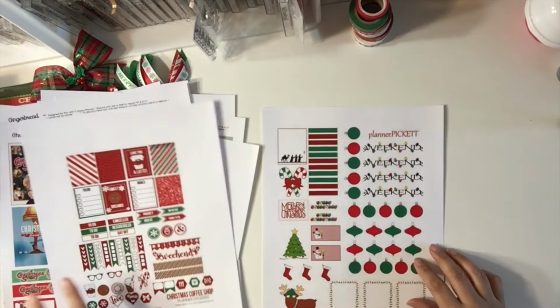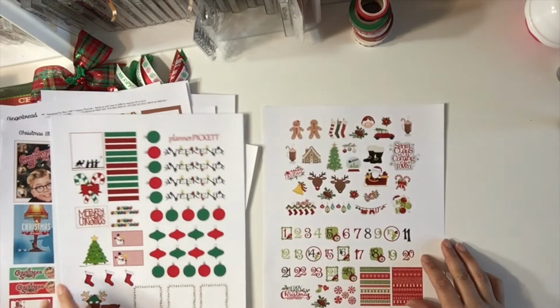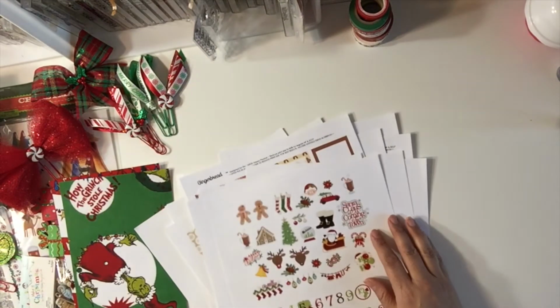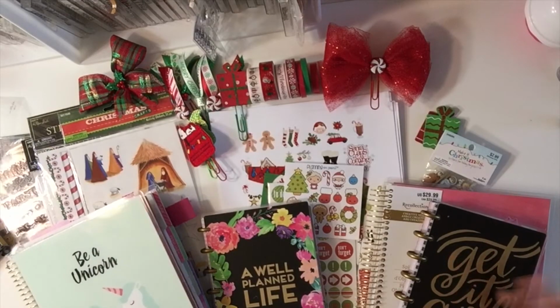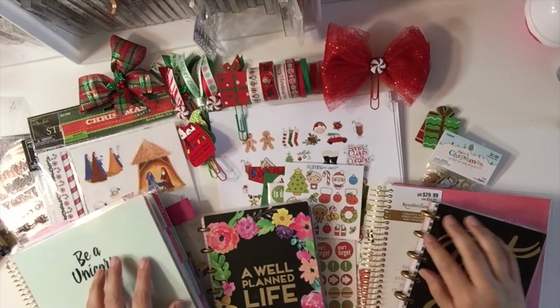I got these. More classic Christmas things. You can see I got a ton. So that's my haul for November.